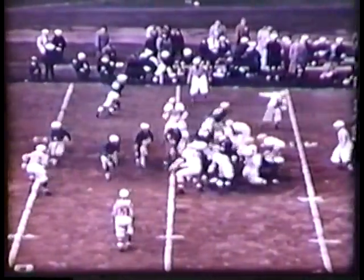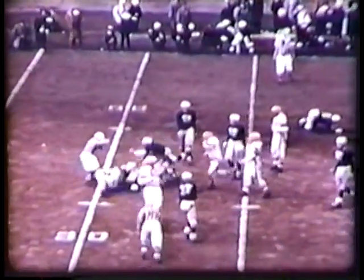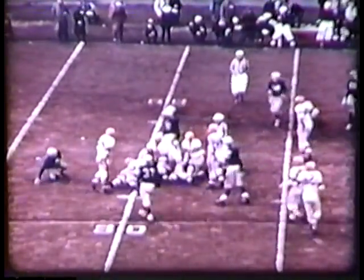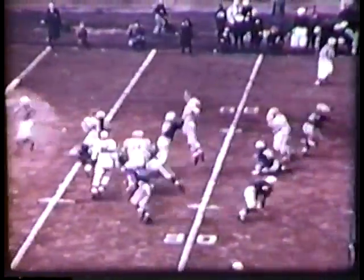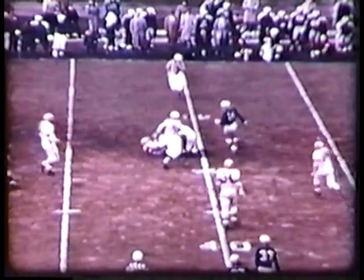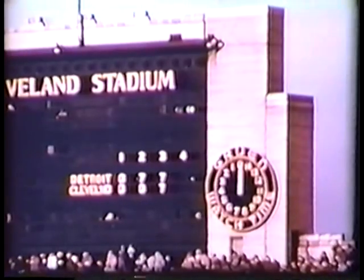Lane on an option play is dropped for a loss of 3 yards. Going for the first down, Lane takes to the air and hits Pat Harder for a 7-yard advance. But it's not enough for a first down. Time runs out, and the third period ends with the Detroit Lions leading the Cleveland Browns 14-7.